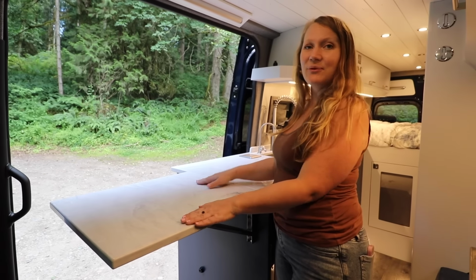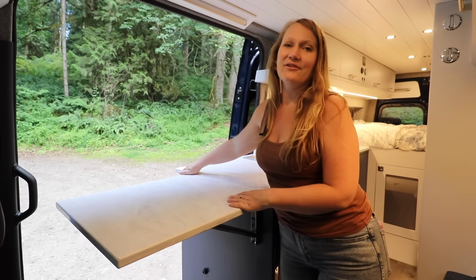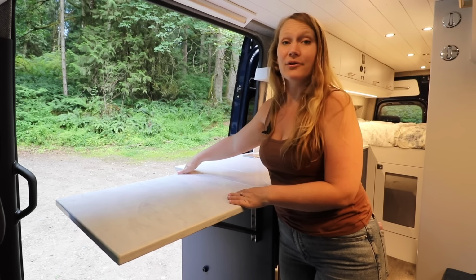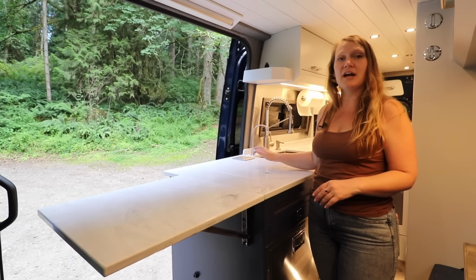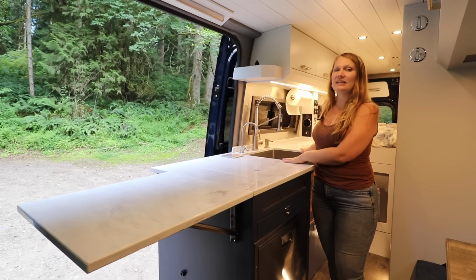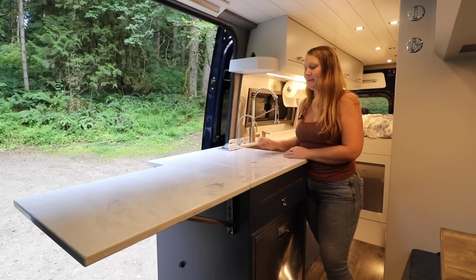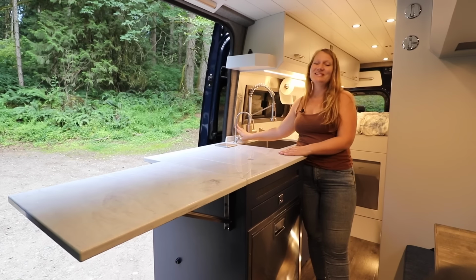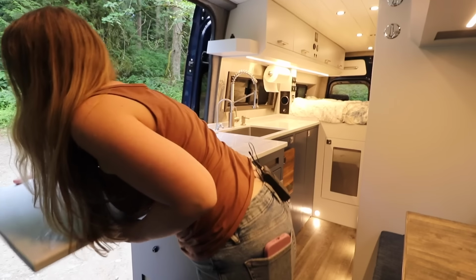In this kitchen area, we do have a nice big countertop extension. On the side of the countertop extension, accessible from outside, we do have a bottle opener as well. And then the countertop houses their single burner induction cooktop, a big 15 by 20 stainless steel sink with faucet. We do have a countertop outlet that flips up here. And then we went with the stainless steel backsplash. We did customize this backsplash by sandblasting in the Notre Dame logo.